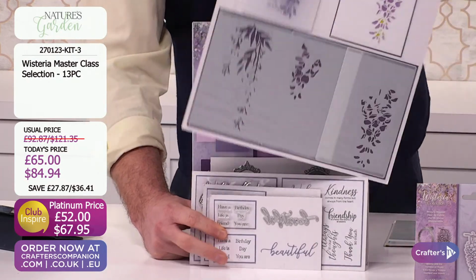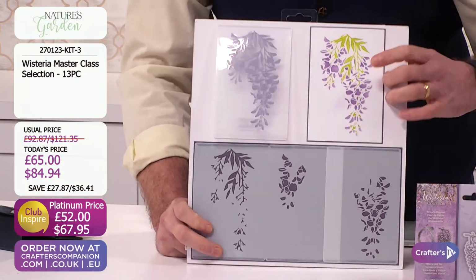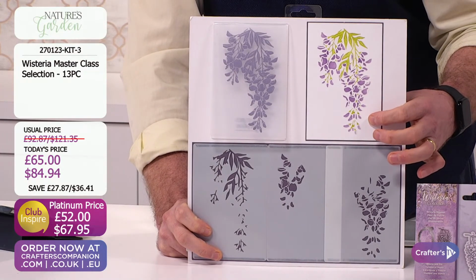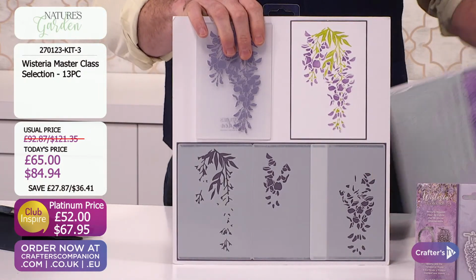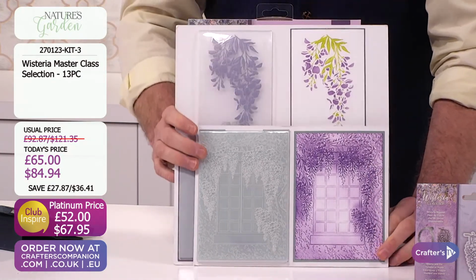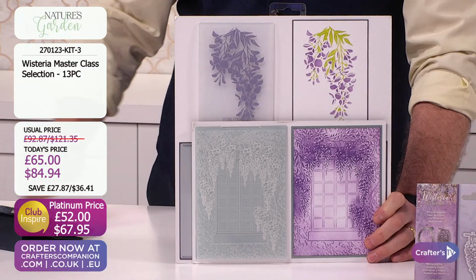You're also going to get the embossing folder and stencil set, creating that wonderful wisteria flower there. As I say, we were talking about this earlier on, but that would be a lovely card on its own, wouldn't it? Adding a little sentiment, maybe a little embellishment on there. Amazing. And then lastly is your rustic window 3D embossing folder. So much depth and detail on that one. It really is a stunner. All of that for £52 or $67.95.